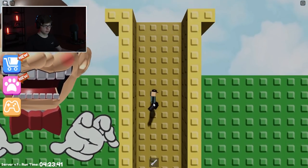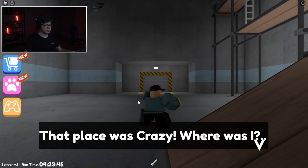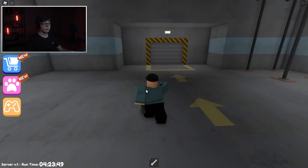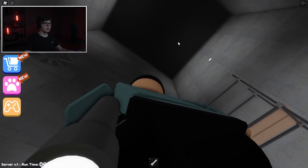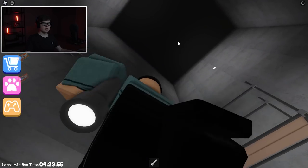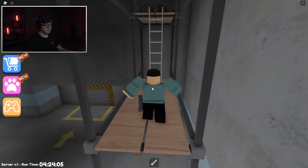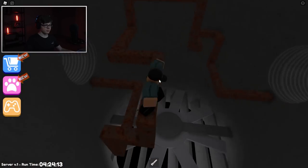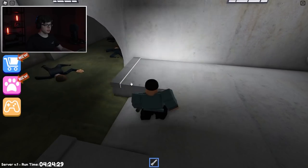Woo! And out. Kaboom. That place was crazy. Where was I? How much more of this nightmare is left? Hopefully not much. Did we come out of there? Or did we drop through the ceiling that... there is no ceiling. Oh, okay. So we did come out of the ceiling where there is no ceiling. We have to go into the vents. If you've ever played a Five Nights at Freddy's game, the vents are not the best place to be. Okay.